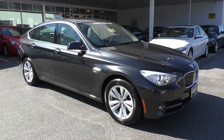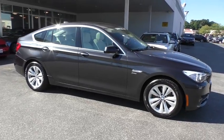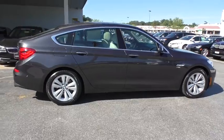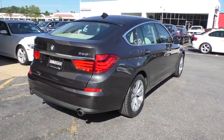2012 5 Series. The 5 Series incorporates bold styling cues that departed from BMW's traditional styling language. If you are looking for excitement and boldness, the 5 is for you. This vehicle has less than 40,000 miles.